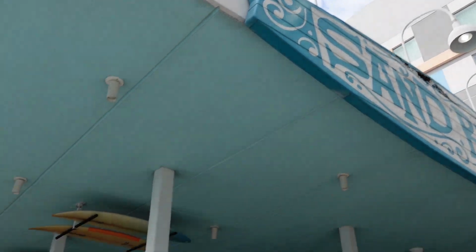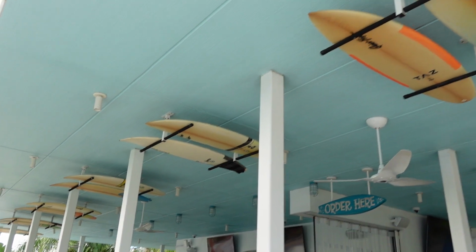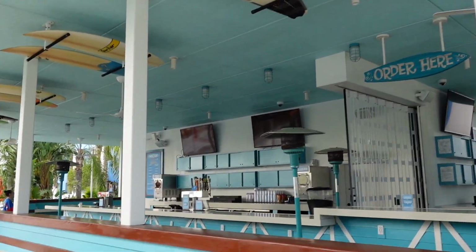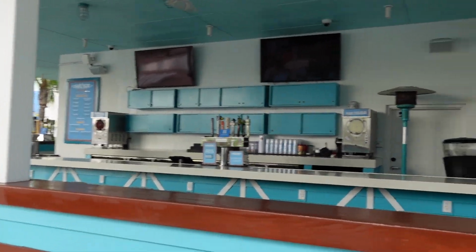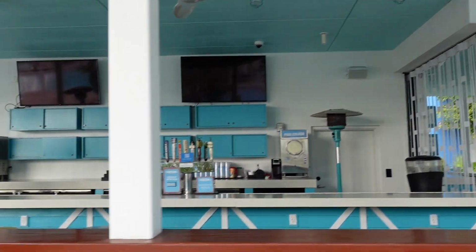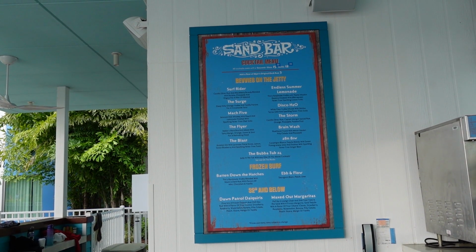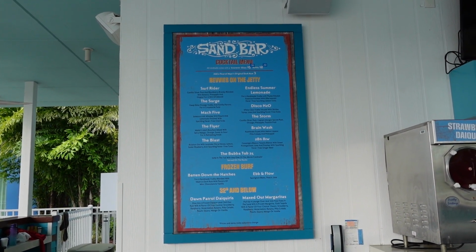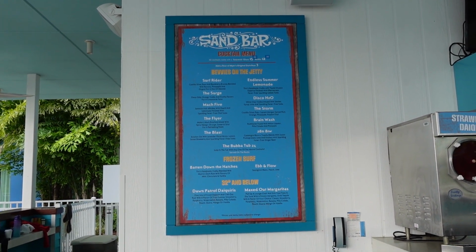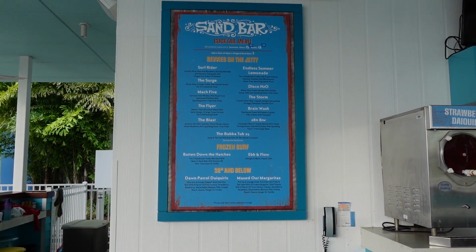And here's the sandbar, and as we go across, you can see some that almost look like surfboards across the top. Not quite open yet, but they do have some things on draft, as well as what looks like a piña colada machine and a strawberry daiquiri machine for your quick mixed drinks. But let's see what they have on their menu. So it looks like you can actually get cocktails in a souvenir glass for $15.50 and refills for $12.50. Not a bad idea. Of course, it looks like those prices just went up, so that pricing might have changed.